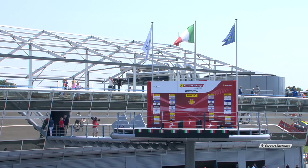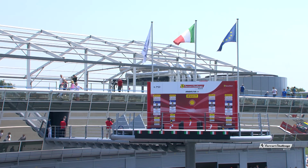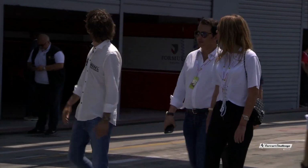And there is the podium, which of course here at Monza elevates across the track. It's a fantastic podium here. And there to the very left of your picture is Ronnie Kessel, who runs the Kessel racing team.